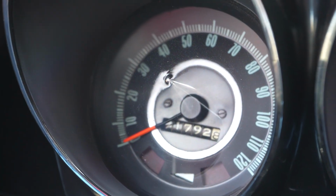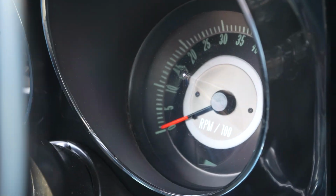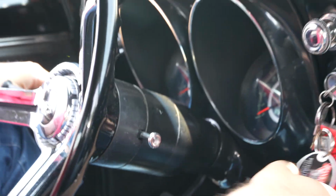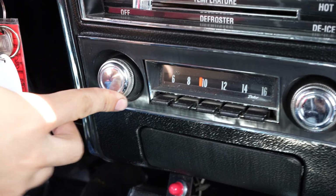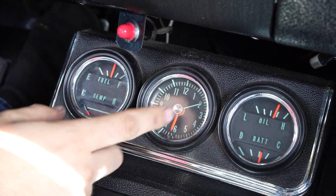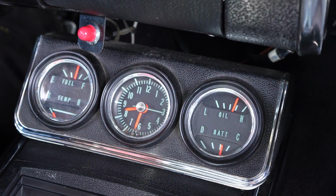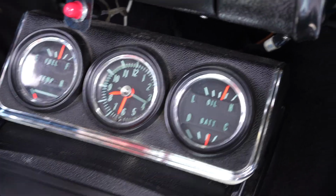71,792 true miles unknown. Title is going to read exempt. The tack on the gauge does not work, so you do not have a tack. Remember, this is how we got the car in. We have not touched it. Factory radio here does not work. Going down low, half tank of gas, that works. We got a clock, look at that, ticking. So you have a working clock, you have great oil pressure, batteries charging.